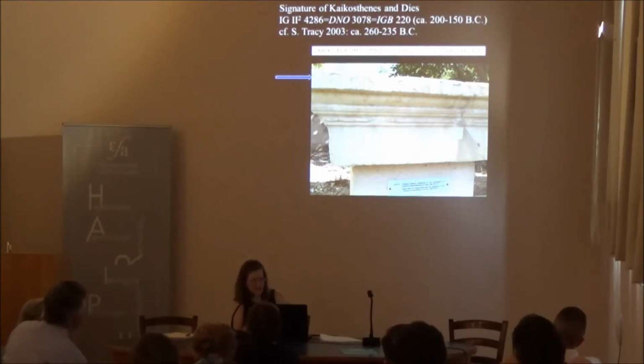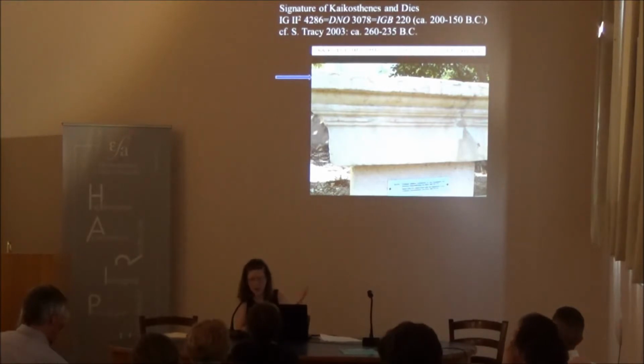2 other unexpected things emerged when I did this. Stephen Tracy has associated one of the bases signed by Kaikosthenes and Dies with an Athenian letter cutter. This is his cutter of IG 2 squared 788, whose work he dates much earlier, to circa 260 to 235 BC. Since none of the Kaikosthenes and Dies bases has a firm date, Tracy suggests that nothing prevents an earlier date for the entire ensemble, quote.